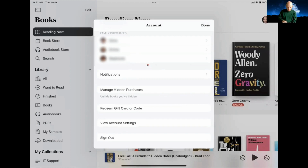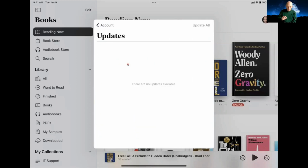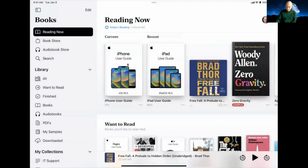And this is where you can also redeem gift cards and the like. The key part of this account button really is probably the updates section, where if a book gets updated, and again, it might be very, very minor changes. In the case of many of the books that I read, these are Apple user guides and they frequently get updated. So if you ever need to update a book, you can just tap the account button, look for updates, and tap the button to update them if there are any available. So that's the account button.